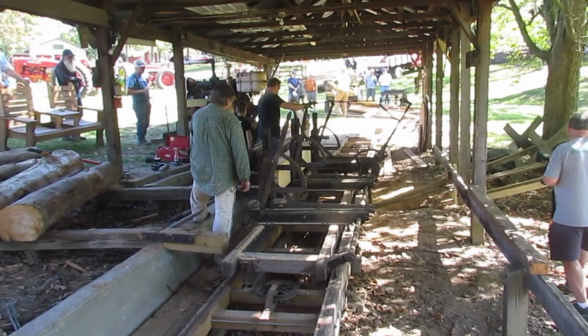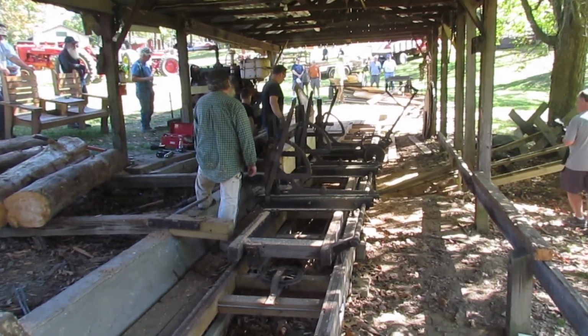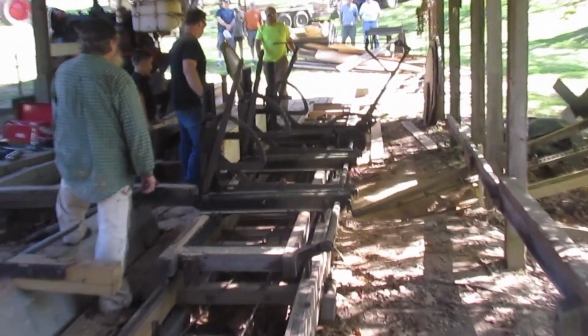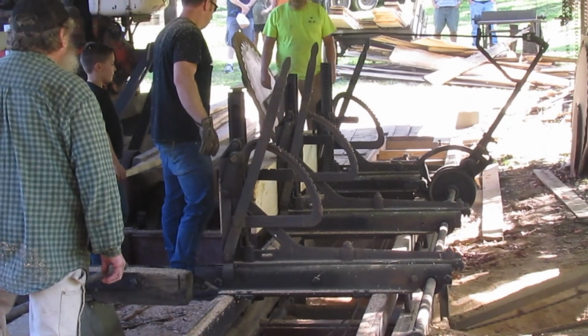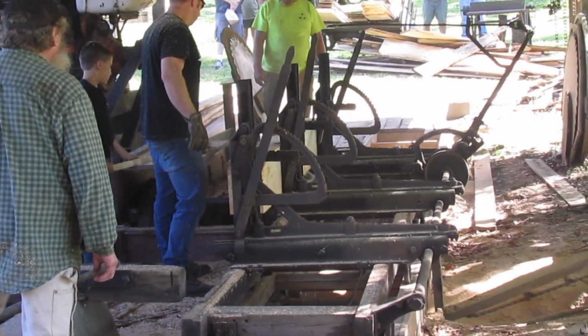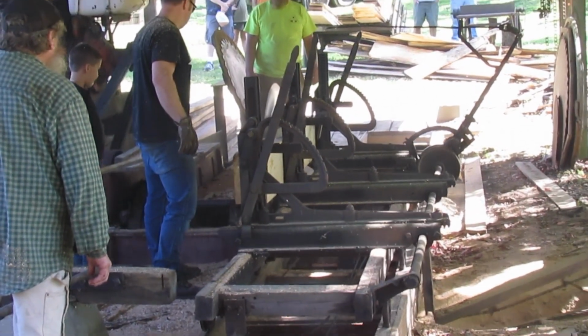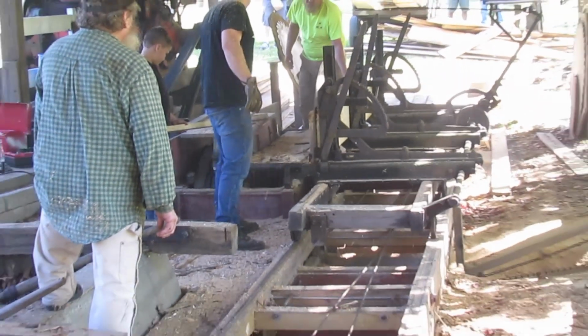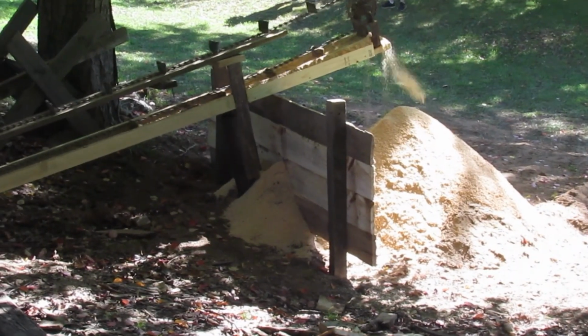I'm here at the sawmill, and they're about to cut this slab of wood. Hopefully you can hear me over the noise. There's the sawdust piling up there.